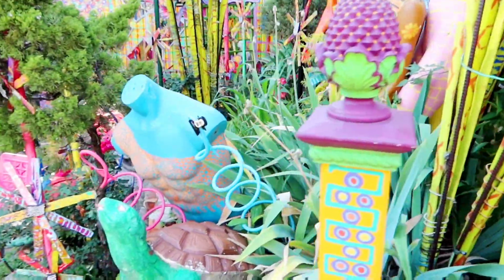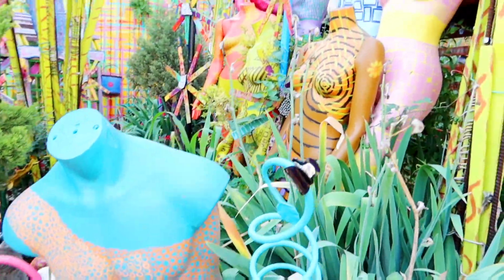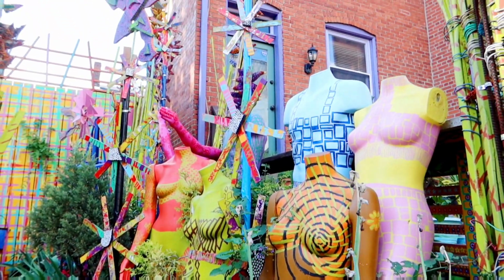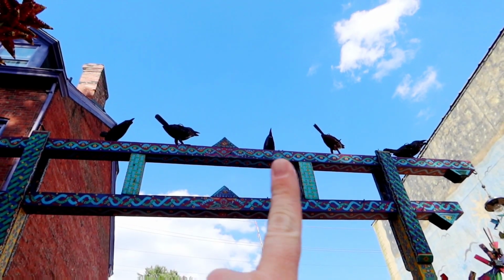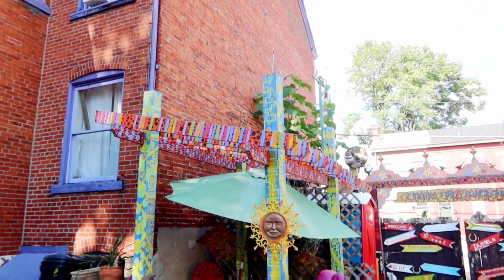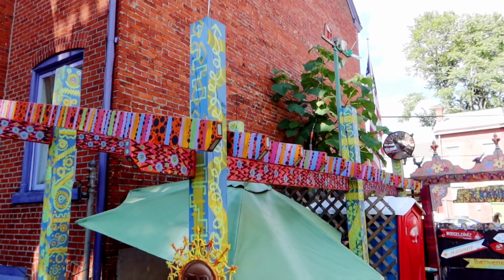These are the mannequins we were looking at earlier. He painted all their bodies in really cool ways. Wow, this place is great. So I think once you get up here past the metal birds perched up there, this is one of the ways that you let yourself out. If you ever want to.